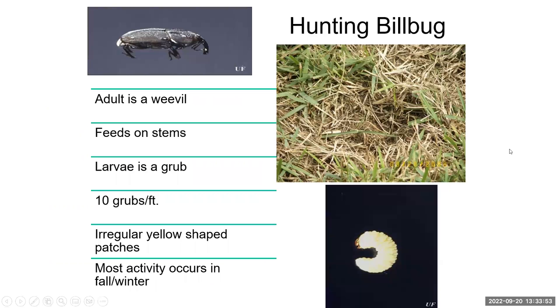So I decided to add a little turf stuff in here. During the fall and winter months, you typically get a pest called a hunting billbug. Now this is a pest that can feed on that grass in the winter time, and this is one of the main pests on Empire zoysia grass. And it's a billbug, but it's a weevil. So you have that long nose characteristic of weevils. It feeds on the stems. Now, both the adult and the larva feed on the grass.